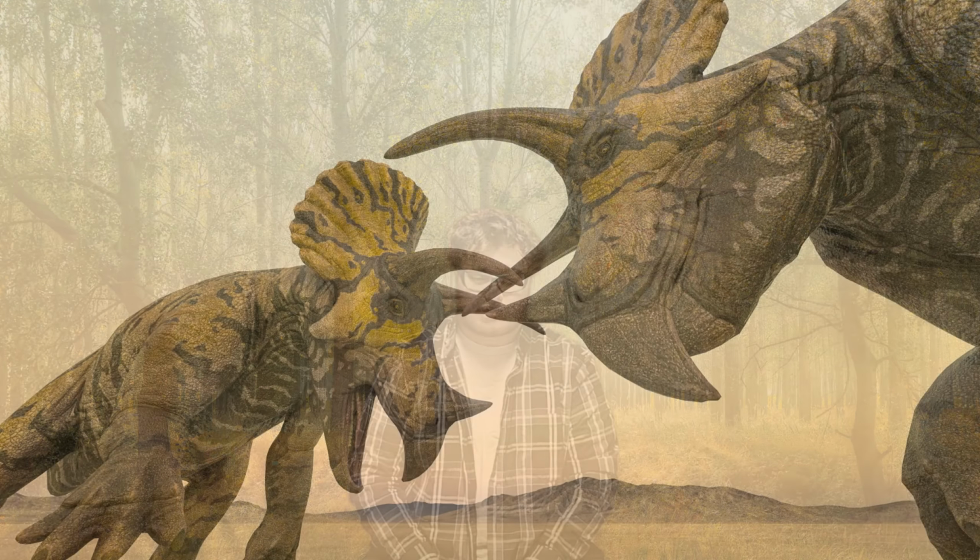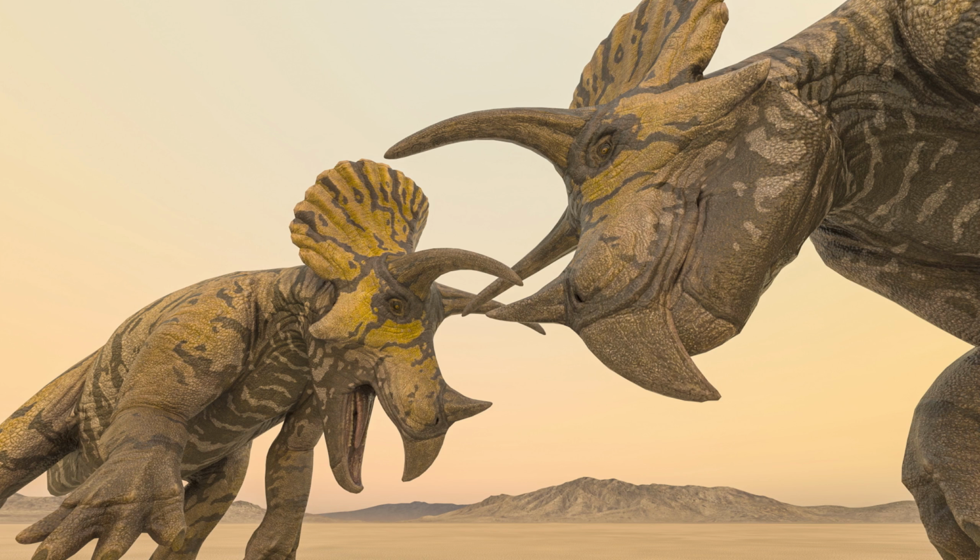One of the main purposes of these horns was for fighting and showing dominance. During the changing of seasons, Triceratops would engage in battles with each other to prove who was the boss. They would use their horns to clash and compete for territory and the females. It must have been quite a sight to see these mighty dinosaurs battling it out.